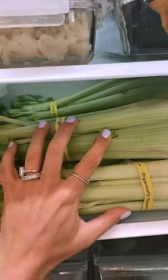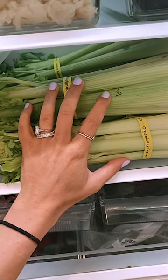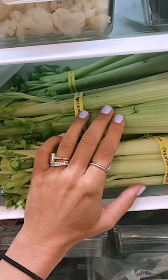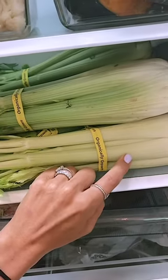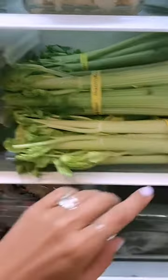These are all the celery we have for celery juice. We usually shop for celery for juice twice a week. And one of these makes one glass of celery juice. So that's why we have so much, because Chad and I both drink it every morning.